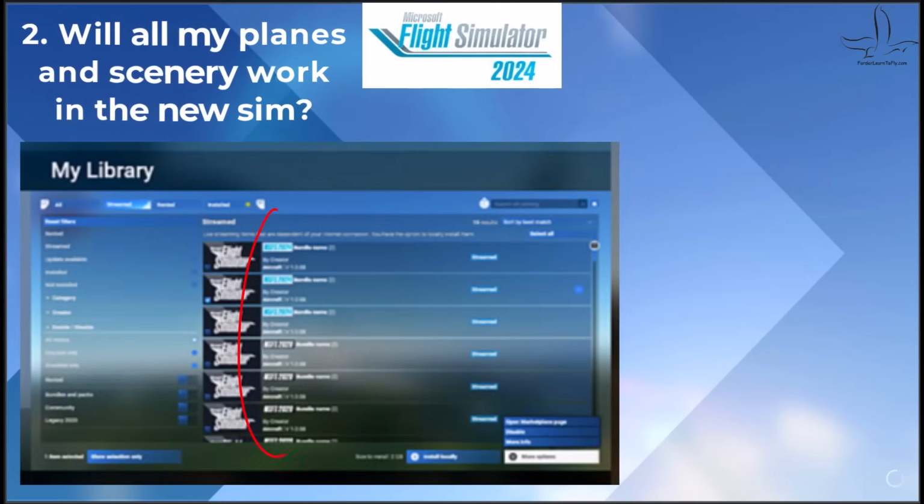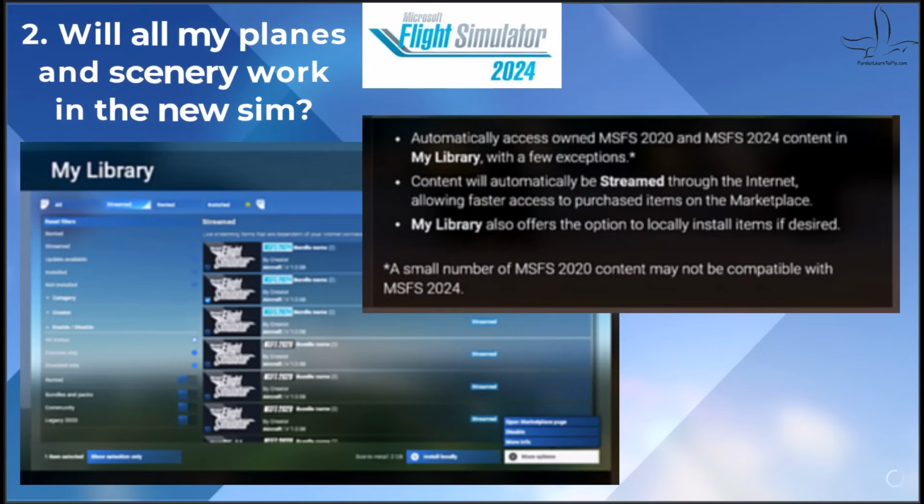Very good question. You can see by this diagram here, it's a bit blurry. It's the closest thing I've got. I had to blow it up. I'll get a better resolution one later. But what I've highlighted here is whether it works in 2024 or whether your library content would work in 2020. That's what you're seeing on the screen there.